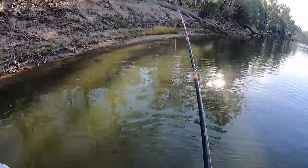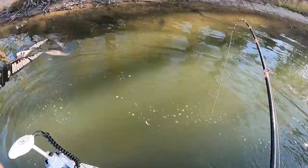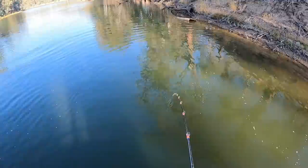But very happy to have a meatery on. Oh, he's got it good too. Oh, he's been freshly tagged. Oh, that would have been a great bite to have on film. Frustrating. Sorry about that one, guys. That was my bad. I was just daydreaming fishing, really.